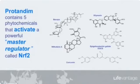Protandim contains 5 phytochemicals, and again, the structures are not important to memorize, so you'll be relieved at that. But they come from 5 different plants. All of these plants have a long, long history in traditional medicine. People didn't know how they worked, but for centuries they knew they do work. What they didn't know was that they are regulators of a protein called Nrf2 and activators of Nrf2.